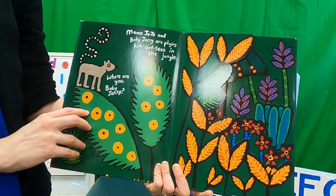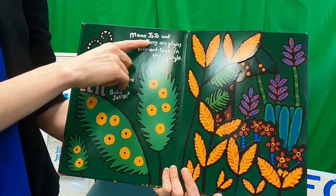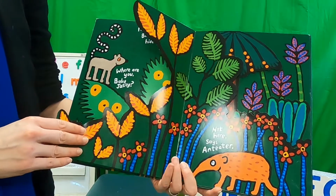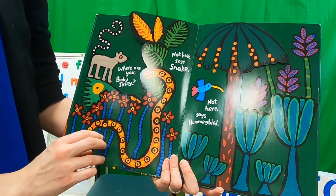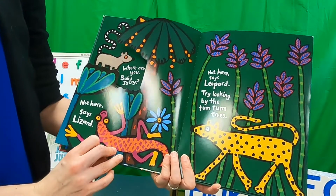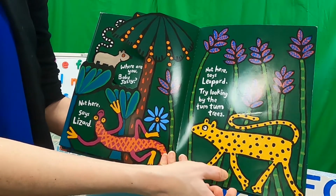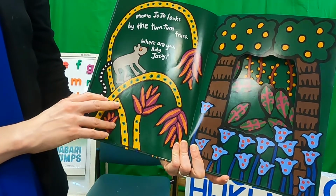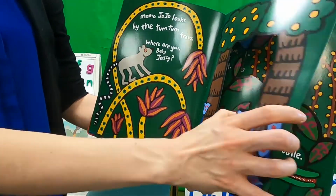Mama Jojo and Baby Jazzy are playing hide and seek in the jungle. Where are you, Baby Jazzy? Hey, look, Mama Jojo has two J's in it. Let's see if we can find Baby Jazzy. Not here, said Anteater. Not here, says Snake. Not here, says Hummingbird. Not here, says Lizard. Not here, says Leopard. Try looking by the tum-tum trees. Let's see. Mama Jojo looks by the tum-tum trees. Where is Baby Jazzy? Let's see.